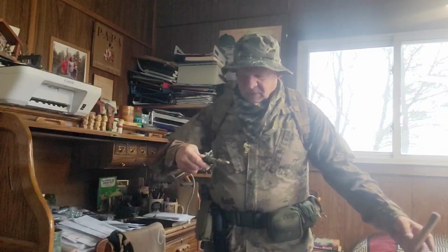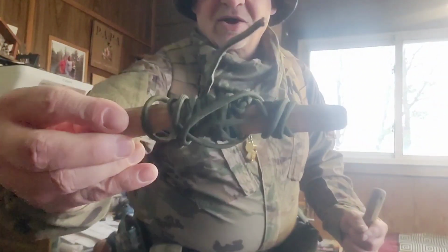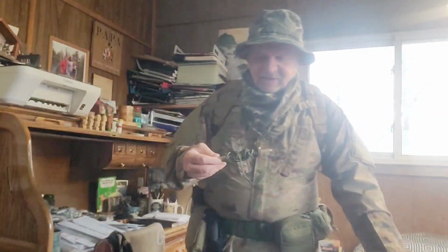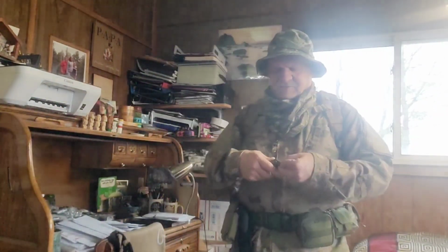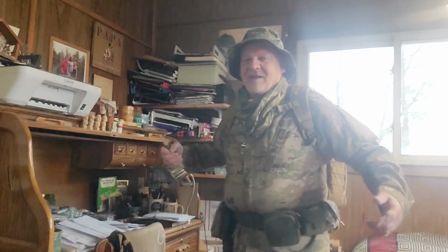where is it? Is it here? Yeah, here it is. I have a toggle, just a nice little toggle that I carved, and I got some paracord on it, and I talked about that before. I got about 5 feet of paracord on it, and what I do is, if I'm hiking, I have my pack on, I have everything on.